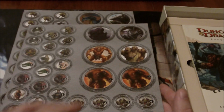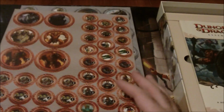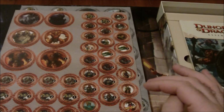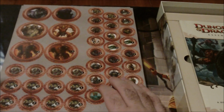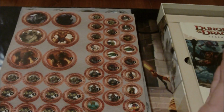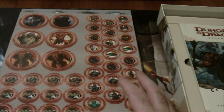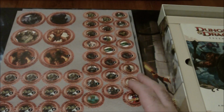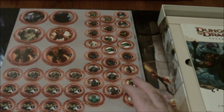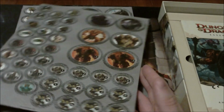So with these tokens, you have just the normal tokens on one side, but if you flip them over, it's the same token artwork on the other side, but they have this red ring around them. So when they became bloodied, you would just flip the token over so that the players would recognize the condition that they were in. I thought it was a smart thing to do, and a nice little touch. Other sets had double-sided tokens, especially I think the starter set had ones where they were different on each side. But the Dungeon Master's kit, I believe, and this one for sure had these ones where you could flip them over to show that the creature was bloodied, which was pretty cool.